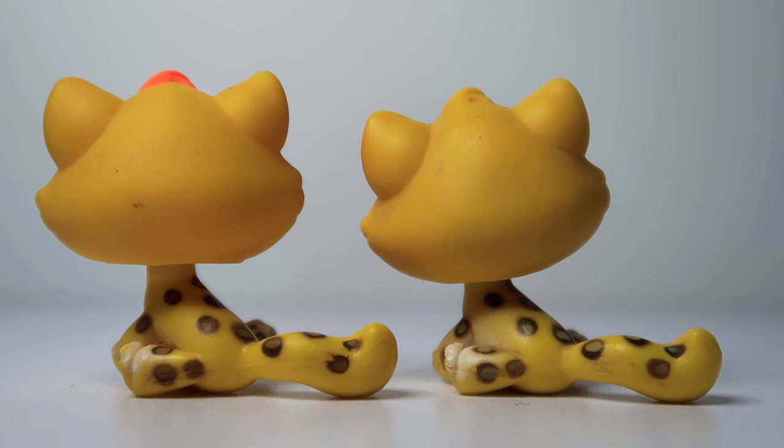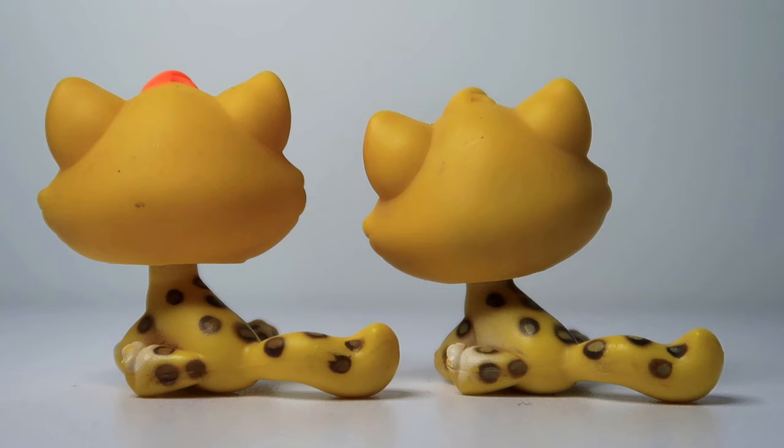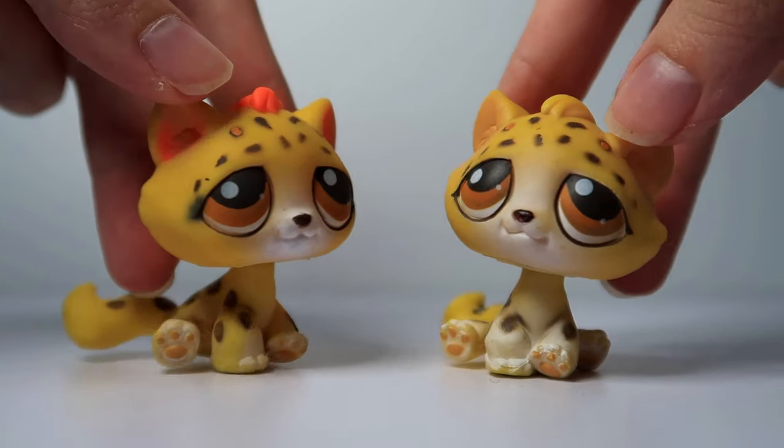Actually, one more thing that I noticed while I was sitting here is that the spots are slightly different colors as well. The officially released cheetah has yellowish, mustardy spots, where the one from AliExpress has more brown spots. So, what do you guys think?